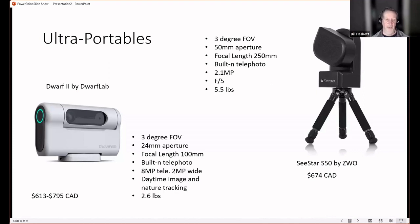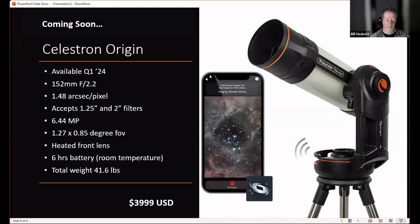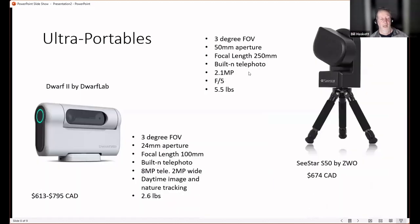It also has a 3-degree field of view, a 50 millimeter aperture. Its focal length, though, is 250 millimeters, so it has a little bit better magnification. And I think I copied over the built-in telephoto. It does not have a built-in telephoto. I'll have to correct that if we post this on the website.